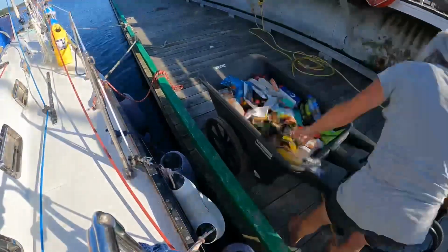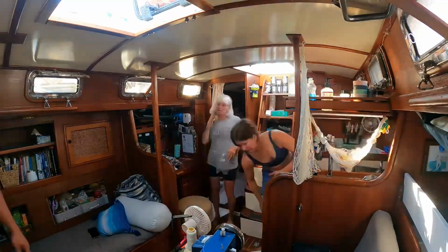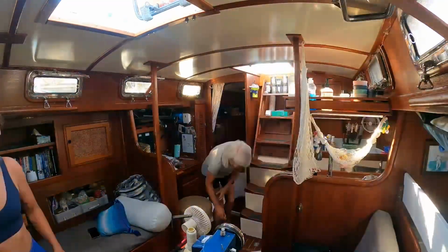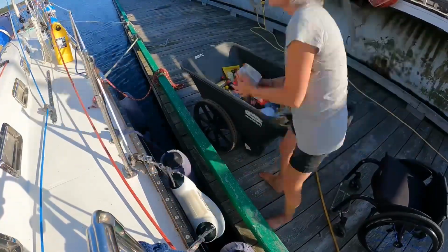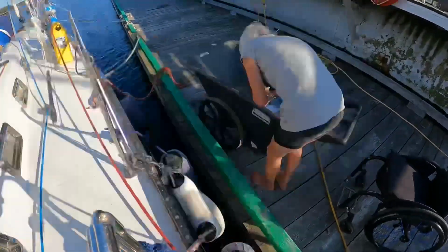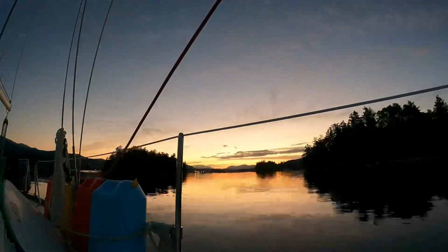Now the hard part was trying to find a spot to fit everything. The biggest downfall about Footloose is she seems to be lacking a lot of storage. Her modified fin keel means that the water tanks are under the settees, and therefore all the food has to go in really strange places.